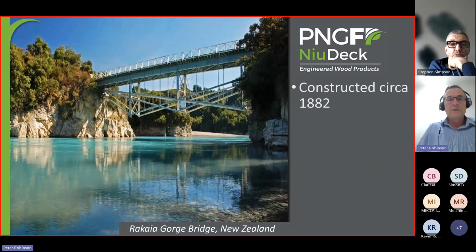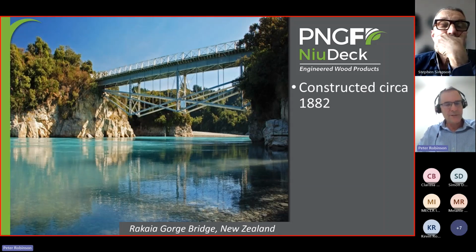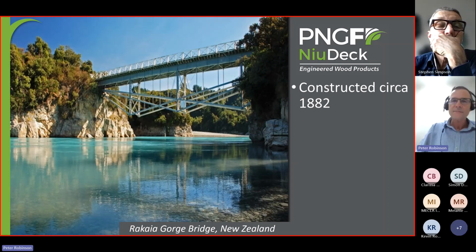Talking of heritage, we redecked the Rakaia Gorge, which is the oldest wrought iron bridge in New Zealand, built circa 1882. The deck on this, before we put the new deck, was a combination of multiple years of resurfacing, where there was the original hardwood boards, some bitumen, some treated pine boards on the top, and then some more bitumen on the top of that as they tried to patch.